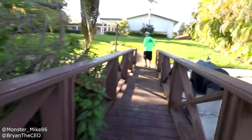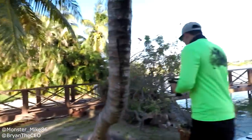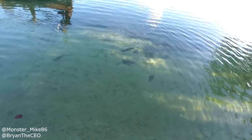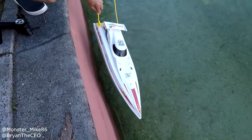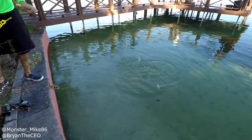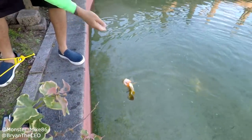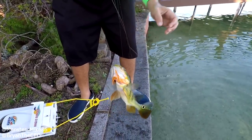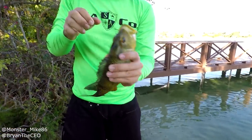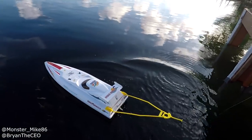All right. We got another. Guys, this is fun. Catching fish with an RC boat. Look at that. RC boat, fish. Sweet. Guys, we are ripping lips with the RC boat. And look, every hook sits in the corner of the lip, circle hook. Woo! Got the bait.